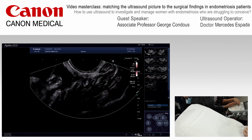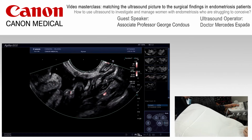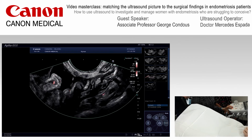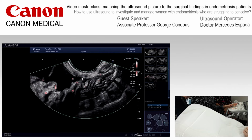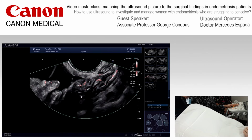Just in this area at the anterior, just below the vagina. Yeah, there. So are we in the midline here? We are indeed, or just to the left of center? To the right. To the right. And so this is probably the beginning of the uterosacral ligament on the right side. And so we've got some uterosacral disease here as well. So again, a clear hypoechoic lesion within the uterosacral ligament itself.